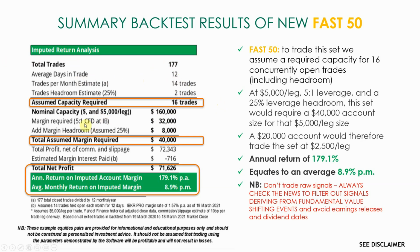Well, at a 5-to-1 CFD leverage at IB, that's only 32,000 of margin. We then go on and add another 25% headroom, which for us is for any time a trade goes offside, you're going to need to cover more margin. Plus, even though you've upped it to 16 trades, there might be a really active month where it goes to 20 trades, and even then this would cover it. So we make that a comfortable figure for carrying this group of Fast 50 at 5-to-1 CFD margin. So we'd allocate 40,000 of margin to it.